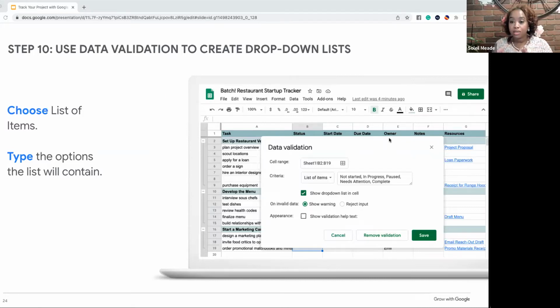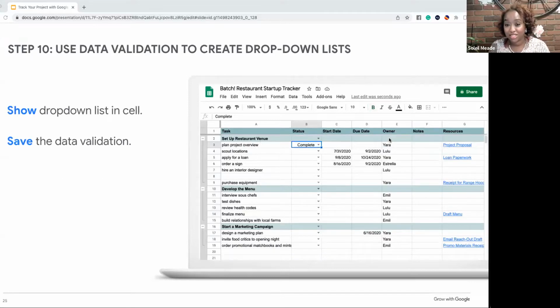So when you're typing in your criteria, you want to separate the items with a comma when you list it. So in the box where you can type it in, you would type not started, comma, in progress, comma, pause, comma, I need help, comma, complete. And then you would go ahead and save that information.